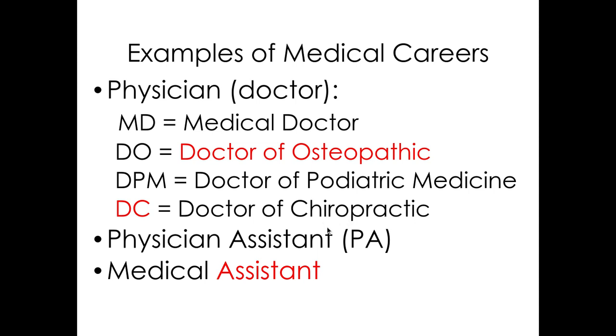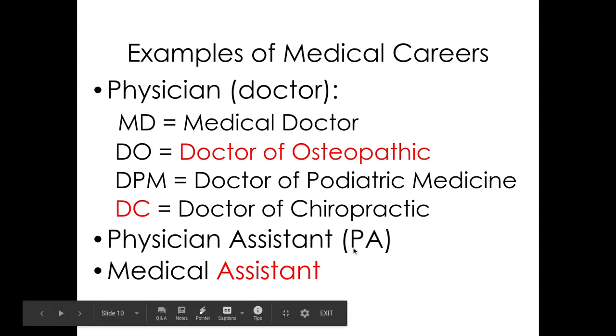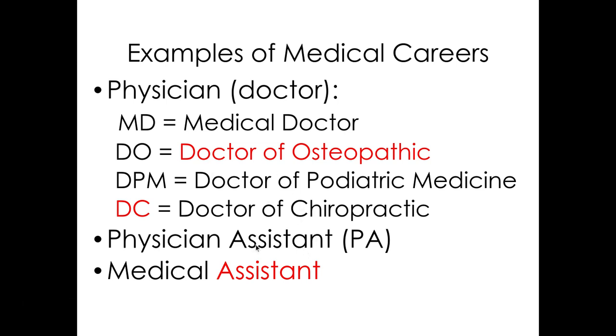You have physician's assistants. So they work underneath a doctor, but I'm going to try to make it so that you're not confused. A physician's assistant is someone who, yes, they have assistant in their name, but they're actually able to prescribe medication. Schooling for a physician's assistant is typically 7 years total. So 4 years for your bachelor's, 3 years for your actual PA program. But again, they're working under a doctor, but they're still trained to treat and diagnose certain medical conditions and prescribe medication.